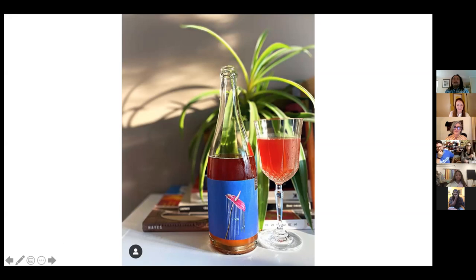Lust for Life, barrel-aged sparkling rosé wine. This is the first time I worked predominantly in glass, and this is the first wine that I released that was barrel-aged. It did part of its life in glass, and the second part of its life in barrel.